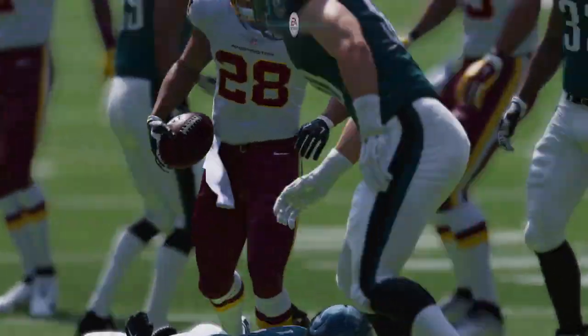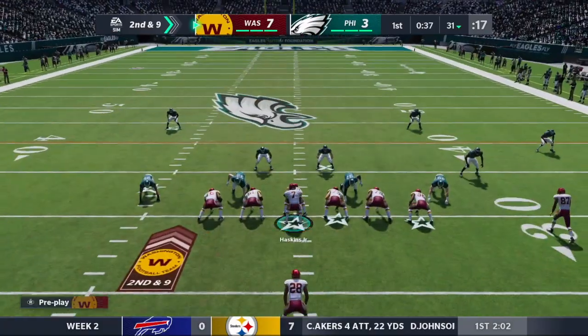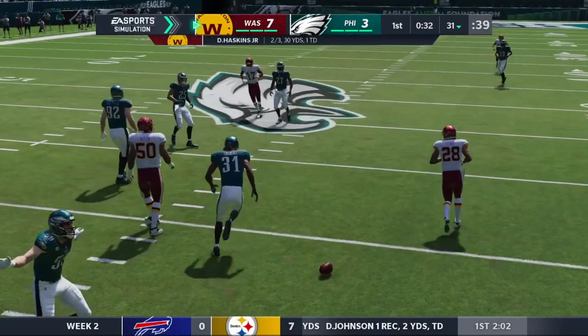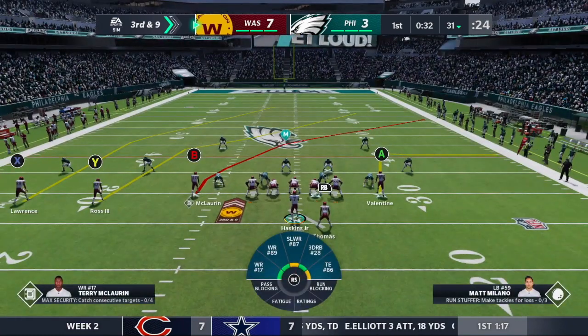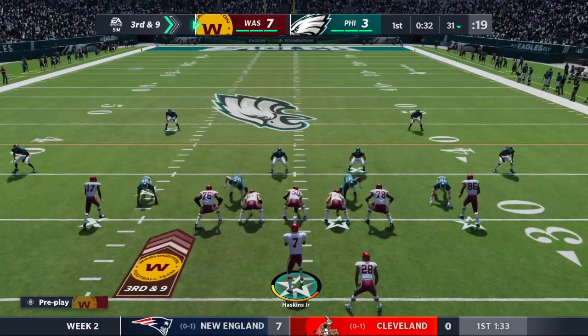A minimal gain as we tick down inside of a... On 2nd and 9, Haskins. And that is incomplete. Often mistime that play because of the angles of approach. When you're going to get him, sometimes you panic as well and think, I've got to be there right now. Instead, in this case, timed it perfectly and knocked it free.